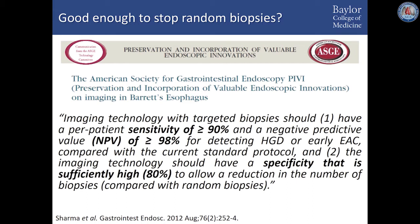So now I'm going to go ahead and explain the different advanced imaging modalities that are available, and at the very end I will summarize the data in a comparative nature and see which of the imaging modalities are able to meet these criteria.